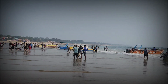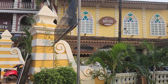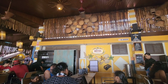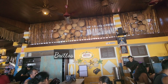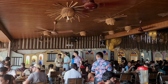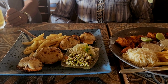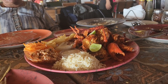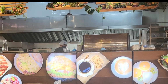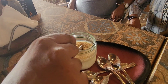When we reached Baga, it was time for lunch. We had already done a bit of research on where to eat and what to eat while in Baga. Britto's at Baga Beach is an iconic restaurant established in 1965, known for its ambience and food. We tried and enjoyed some of their specials including baked crabs, chili prawns and king crab. For dessert we had serradura or Portuguese sawdust pudding, which is quite popular in Goa.